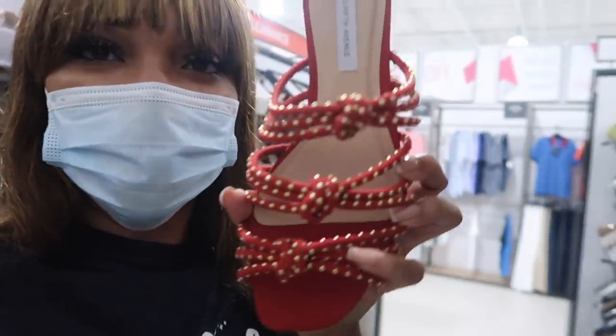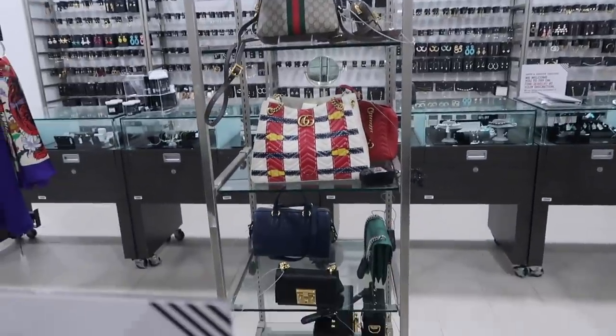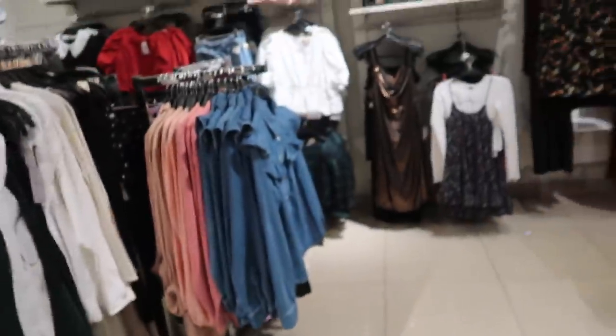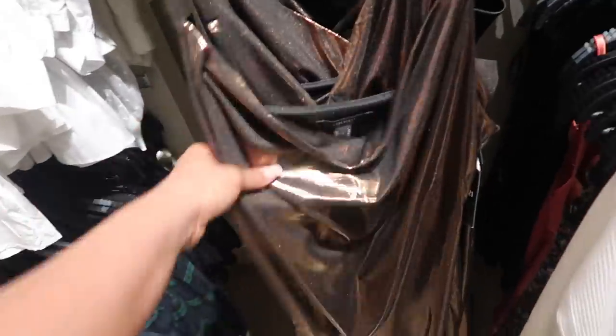These are cute. Fendi sneakers. That's a no. They got Gucci. You could tell it's like last season. Still some, I think that one's kind of new at the top. I'm in Forever 21 now. Their stuff has changed so much. Like, nothing is my style. Like, what is that? But they have music playing, so I'm not going to record much in here.